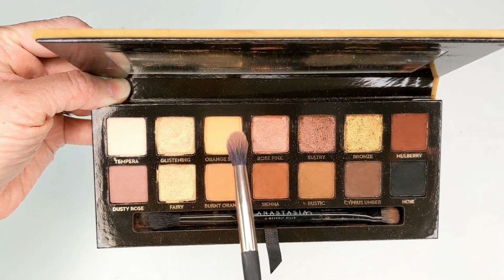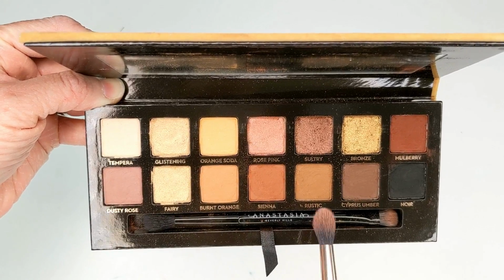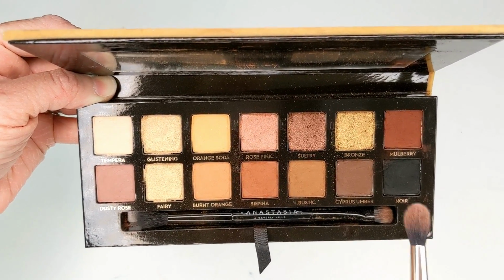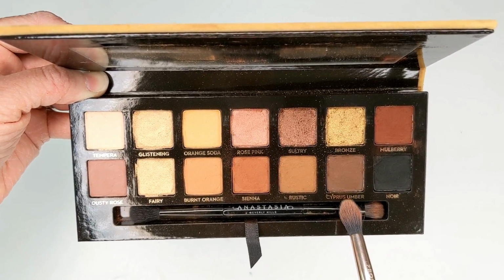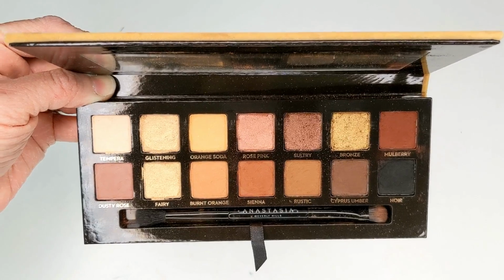And then Orange Soda and Burnt Orange. So depending on what kind of look that I want to do, I can choose any of those. Even Rustic, I can sheer out a little bit and make that a great transition. And then I can deepen it with Cypress Umber if I want to keep things more neutral, or with Mulberry if I want to do a little bit more of a warm tone look.